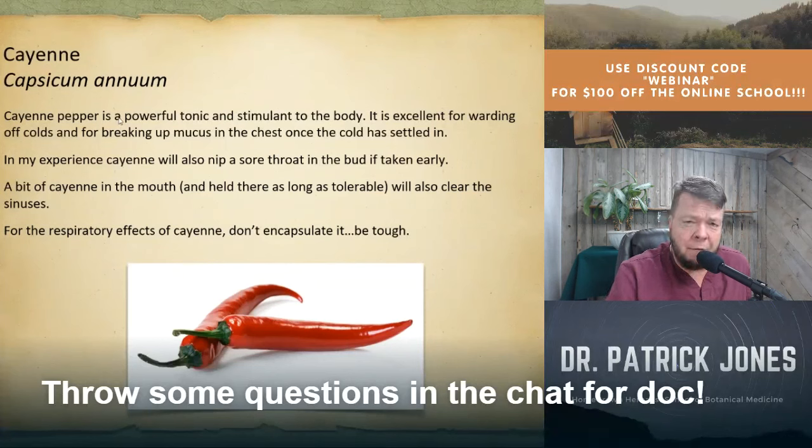If you're going to use cayenne for the respiratory effects, don't put it in a capsule, right? You gotta man up and take it. Put it in your mouth and get the job done. And any hot pepper will work. It doesn't have to be cayenne specifically. The heat is the medicine. But we like cayenne. Cayenne's a good one. They're easy to grow. Go to the nursery and buy some and just grow them like peppers. When they're red and ready to go, you dry them and use them.